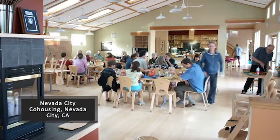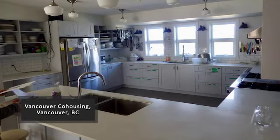So a few pictures of what those spaces look like in other co-housings. This is the common dining area with the kitchen in the background of Nevada City Co-Housing. So you can see it's meant to be a comfortable place where people are coming and going. It looks like these folks here are maybe just wrapping up a community meal together. This is the community kitchen in Vancouver Co-Housing, and yeah, well equipped, lots of things that would make it easy to prepare meals for the community.